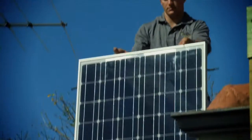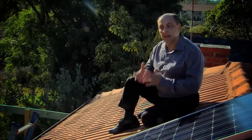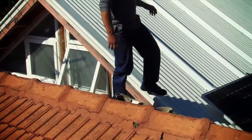Now I'm getting 1.5 kilowatts on my roof. How much is that going to produce for me? That'll produce about 7 units of power a day, and the average house uses about 15, so it'll offset about half of your power bill. And they can go on pretty much any roof, can't they? Yeah, pretty much. There are a few limiting factors, but yes, most roofs are compatible.